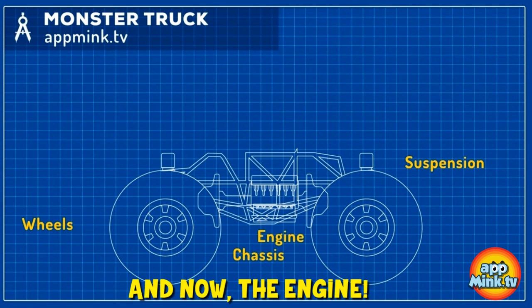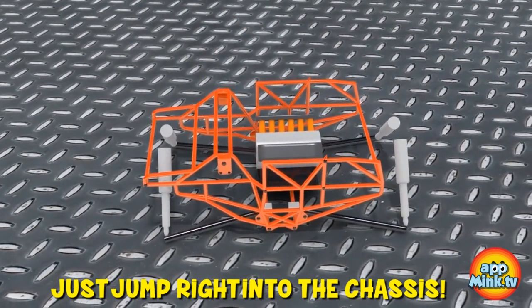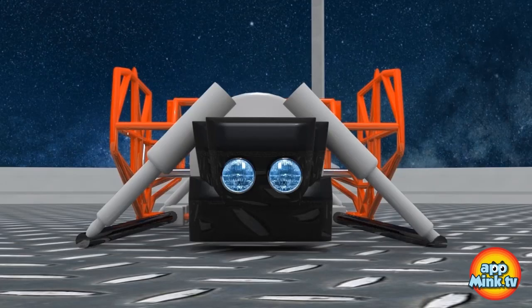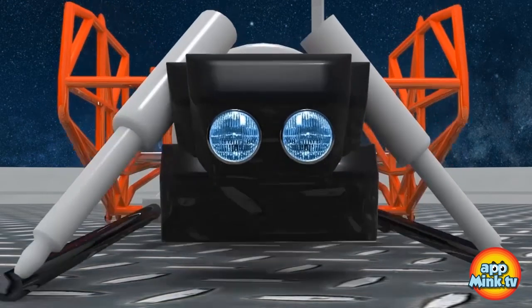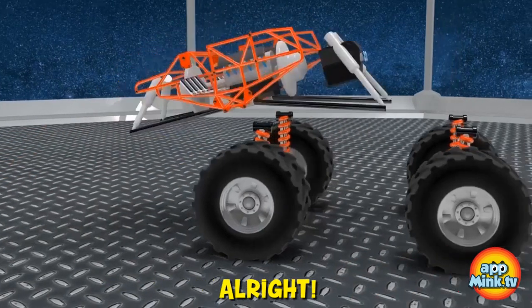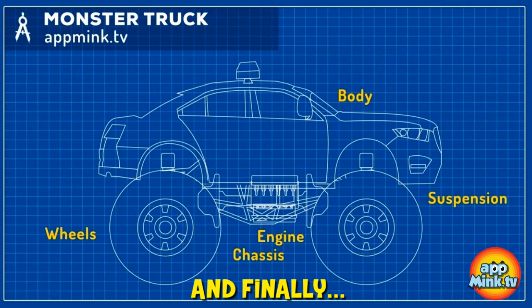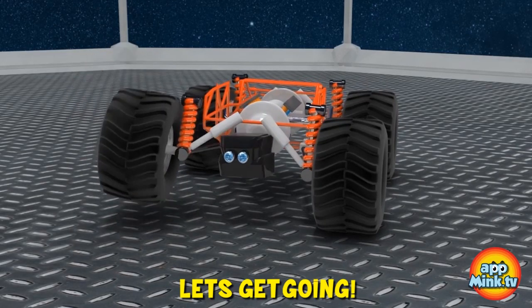And now, the engine. Just jump right onto the chassis. That's it. Jump. Hello? Alright, that looks great! And finally, the cabin. Let's get going!